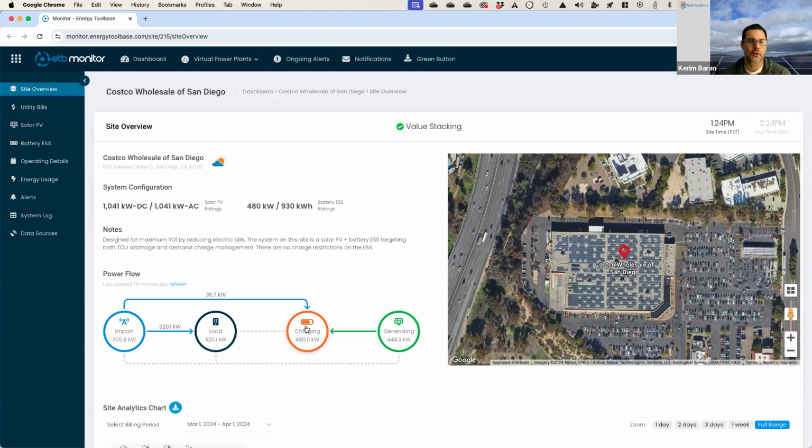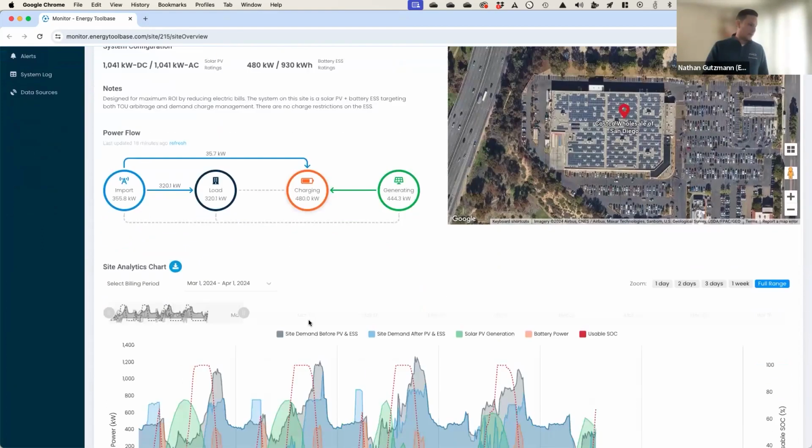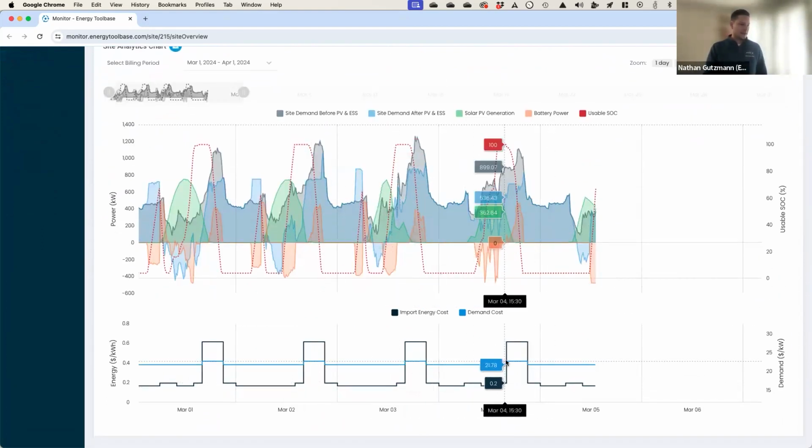And wow, so solar is not really offsetting any of the load right now, but is fully going into the battery to be used probably around 5, 6, 7 p.m. today, when the rates are going to be much more expensive, I'm assuming, right? Yeah, probably. And we can actually confirm that. We can see that at this site, the rate has a significant increase in energy price and a small bump in demand price at 4 p.m.